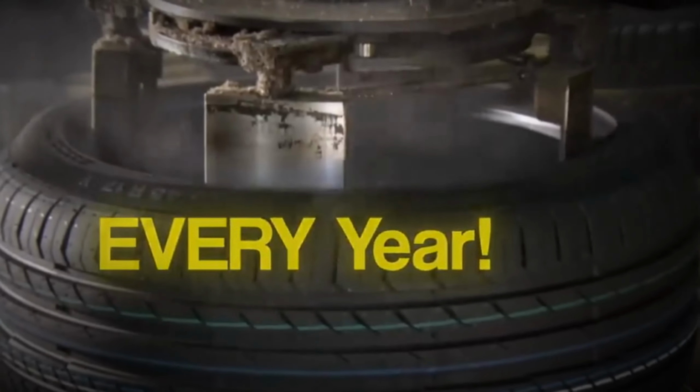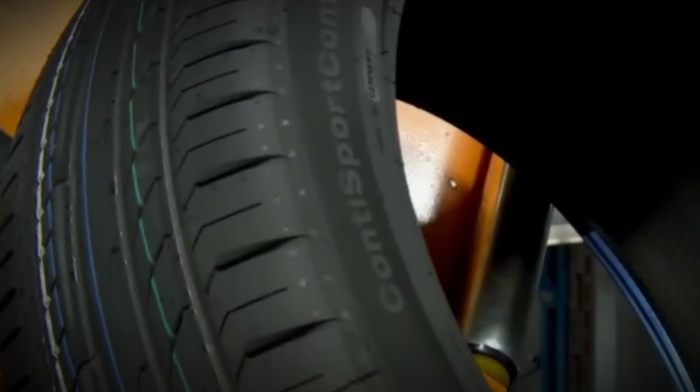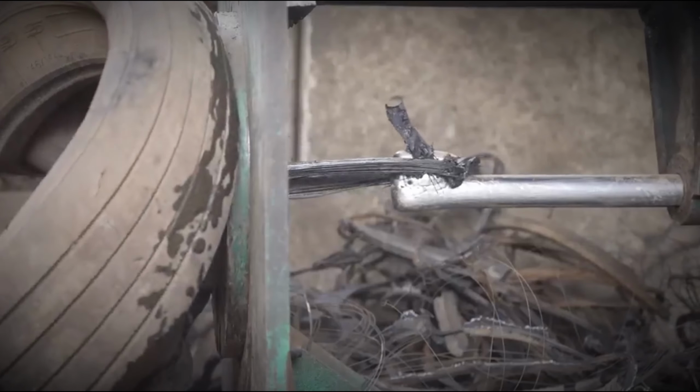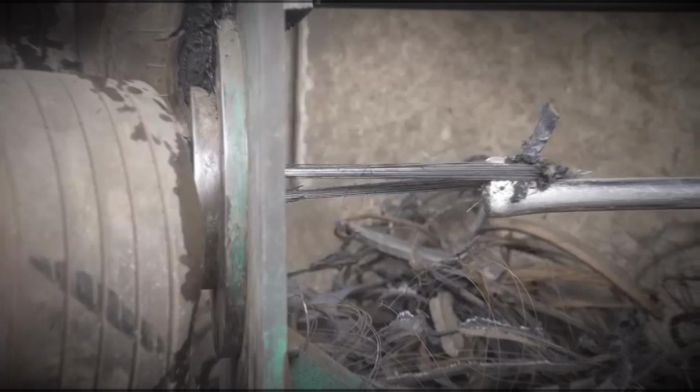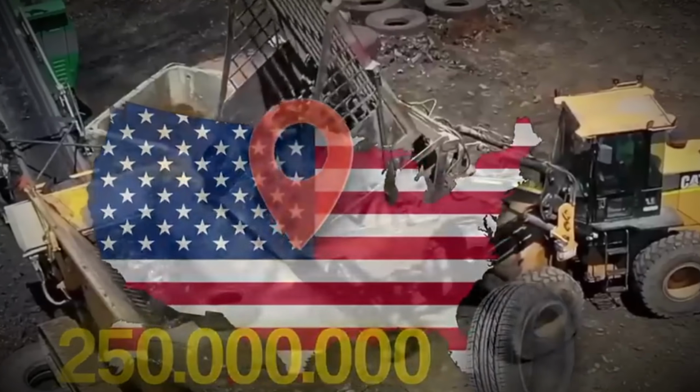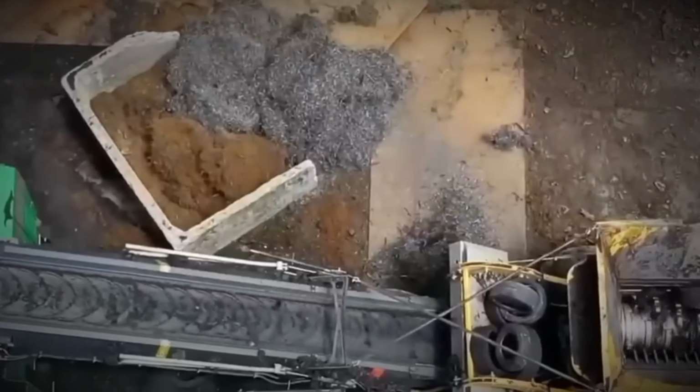Every single year, more than 1 billion brand new tires hit the roads around the world, and just as many reach the end of their journey, piling up in landfills and tire cemeteries. In the US alone, over 250 million tires are recycled annually, saving the planet from mountains of waste.